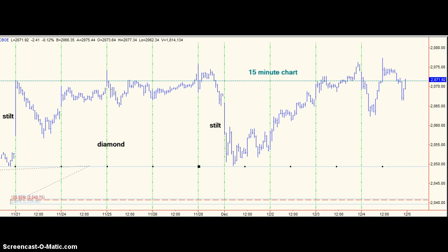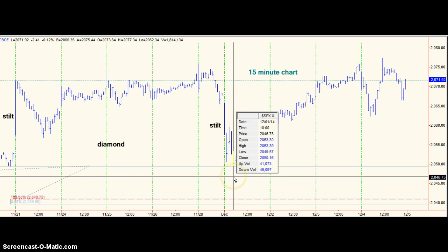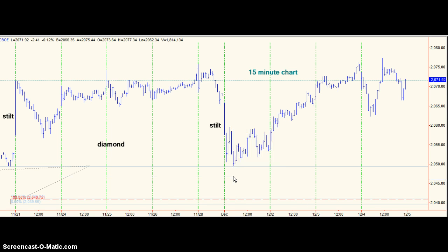This is the origin of the left stilt. This is the first test of the origin of the left stilt, and typically the first test holds, but the second test fails in a large way. So if we break this level, which is 2049.57, we could have a significant drop.